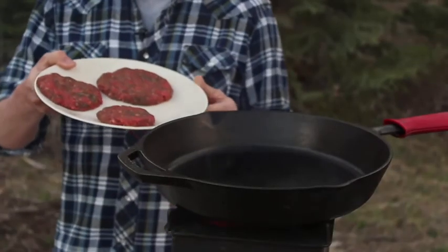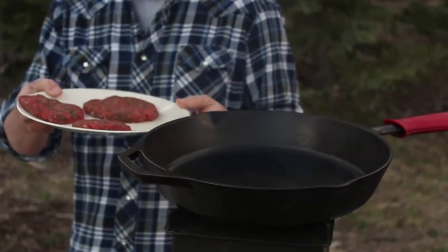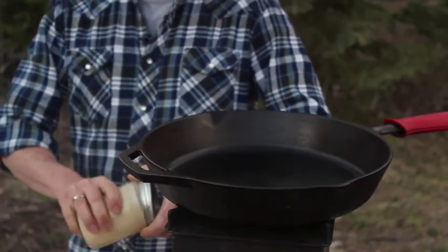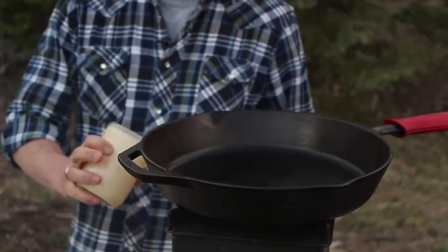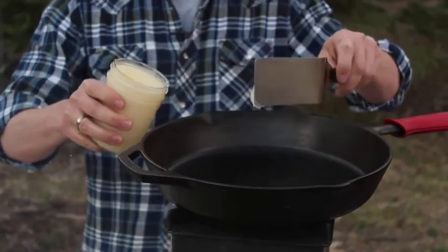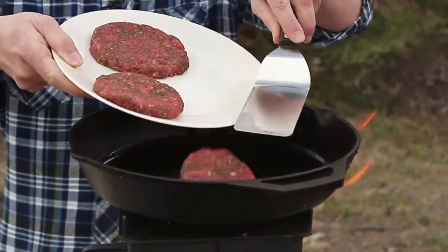For lunch, we got these wonderful venison burgers. We got these from our neighbor. They hunted the meat themselves, and this is from pork that they raised themselves. We also have some great pork lard. This was some raw fat that they gave us, and we rendered it down, so we're going to use that to fry everything up.